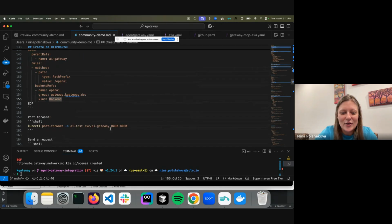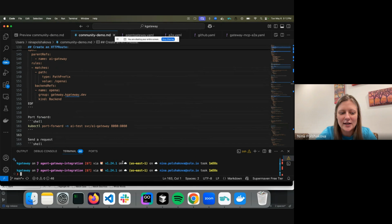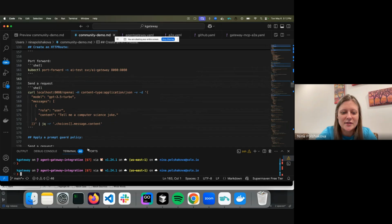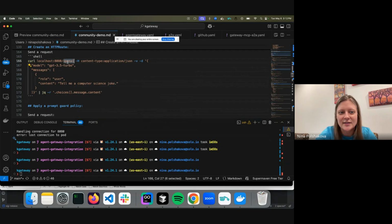Okay, and now we can actually send some traffic. I'm going to port forward my gateway. It was on 8080, so that's why I'm using 8080, and then open a new tab. And let's send a request. Let me make this a little bigger. The request I'm going to send is going to use that OpenAI prefix and just ask for a joke from the LLM provider.